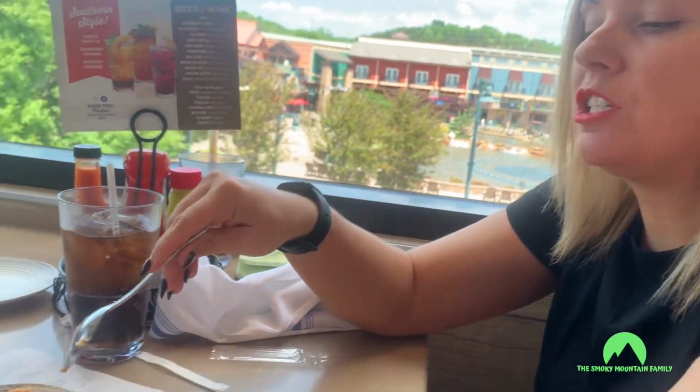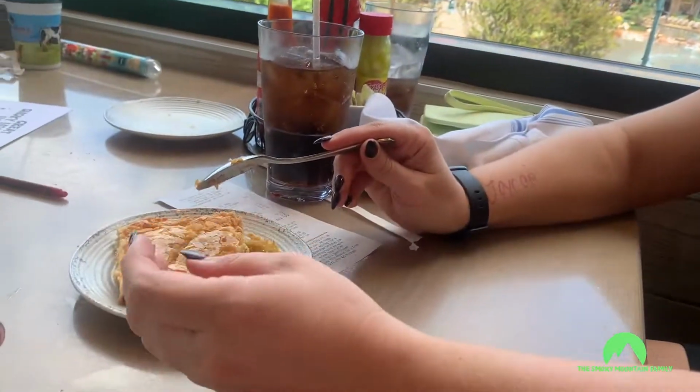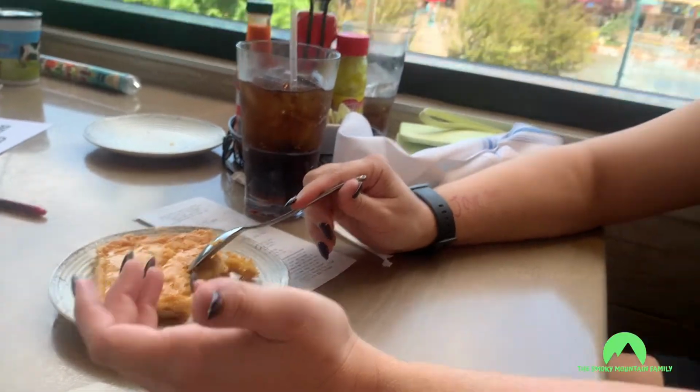If transparent pie was a cake, it would be this. It's so good. It melts in your mouth. You don't have to chew it. It just melts, and it is butter cake. Ooey gooey butter cake.